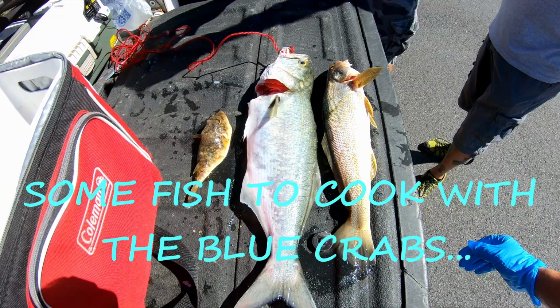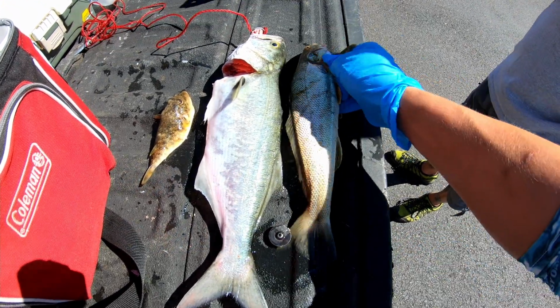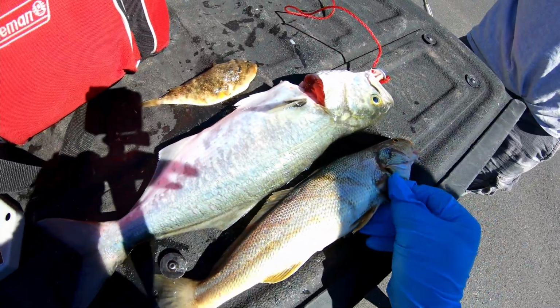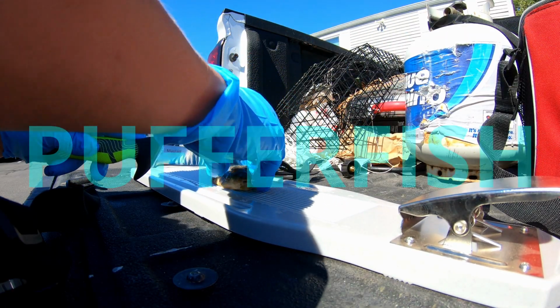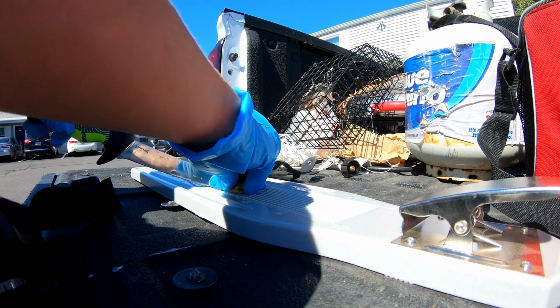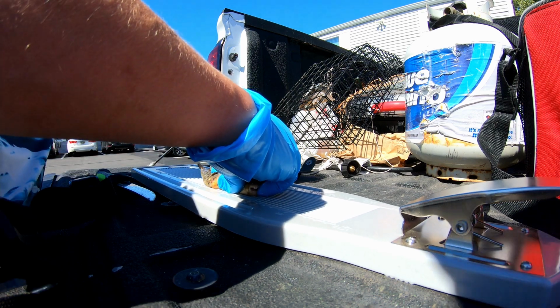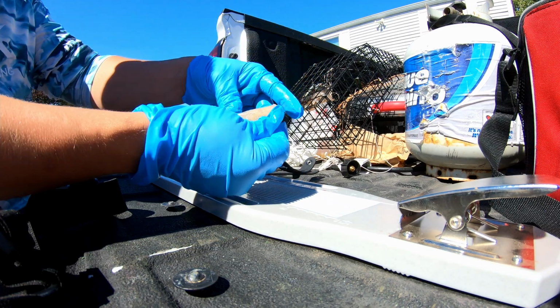All right, for our catch and cook, we're going to do a pufferfish, bluefish, and a kingfish. See how all these taste. What kind of rig did he catch it on, you say? Just 2 ounce. You got him? Look at that. That is a lot. You eat it off the sides. All right.